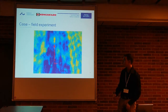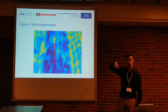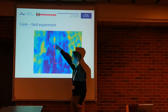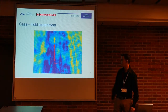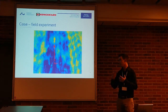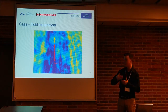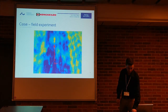If we change the angle of the camera so we look more towards the ground, then as we are driving over, it's easier to spot these warm eggs lying on the ground. But that of course limits our time to react if we want to avoid destroying the nest. So it would be better for us to look in a more forward-looking direction.